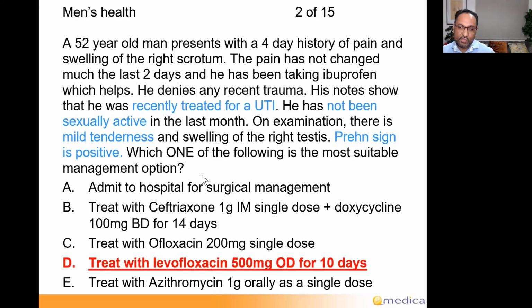One of the key things that's going to help you separate this as epididymal orchitis rather than torsion is the presentation and the age. So he's had this for 4 days and the pain hasn't changed much. He's got mild tenderness on examination. How would the tenderness be described in torsion, typically? It would be excruciating. And it's very unlikely that someone would wait for 4 days because the pain tends to be so severe. It's likely that they would have come more quickly.